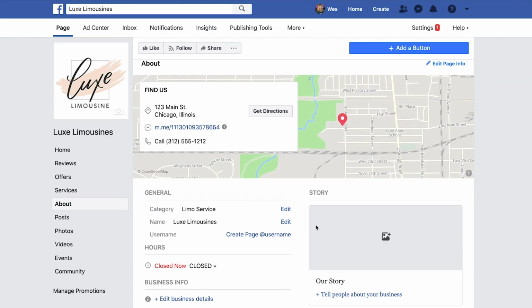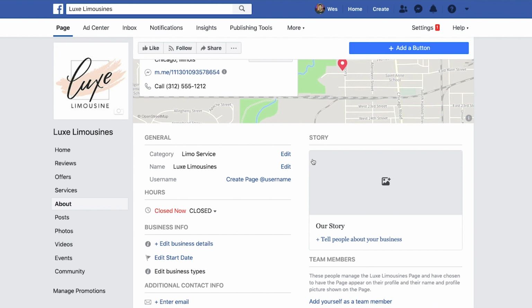Okay, so for now, what we're going to focus on is stories. So this is the area where you can use a lot of written text to be found in search. If, let's say, your website is new and you're going to have a really hard time ranking it, you might want to use your Facebook page as a stopgap measure, and be found for that in the meantime. So the more keyword phrases you can use in this section, the better, as well as use it to tell how you actually help your customers and clients.